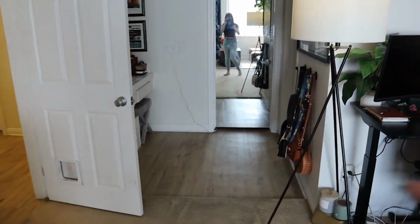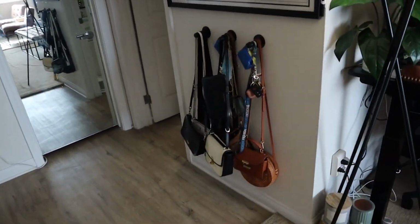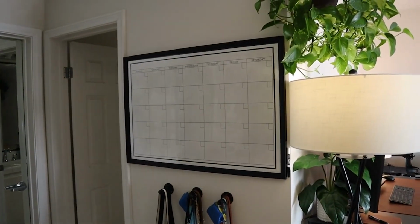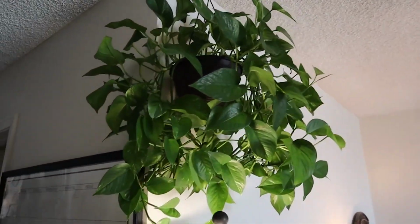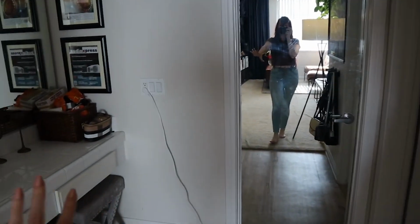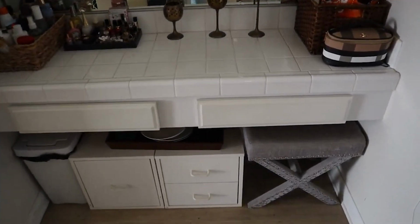And then we continue into the rest of my bedroom space, I guess you would say. So over on this side right here, I put up these hooks to hang some purses on, and then I have a calendar above here that I haven't been filling out, a gorgeous plant that is doing so good and is so full, and I love her. But then to the other side is my closet, which I'll show you guys in a moment. But this space right here is the vanity. This is not staying when they do renovations.